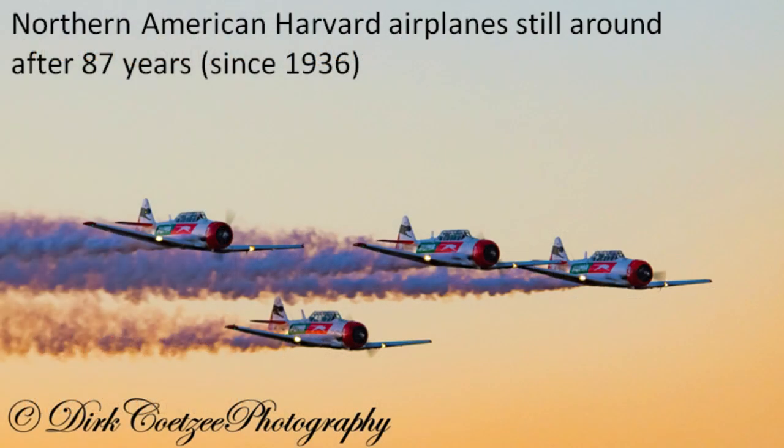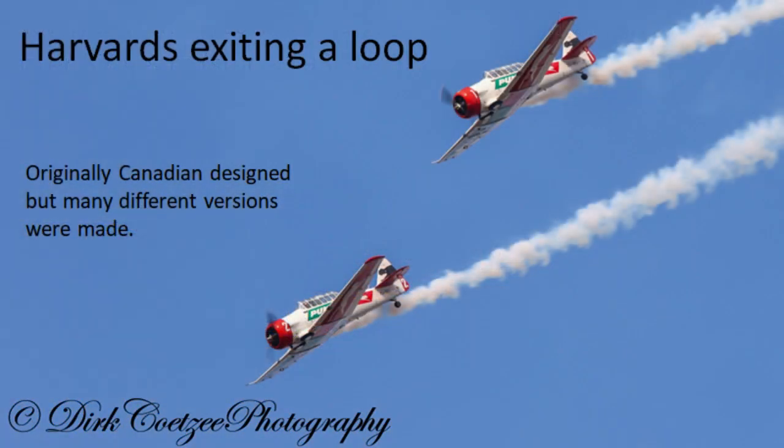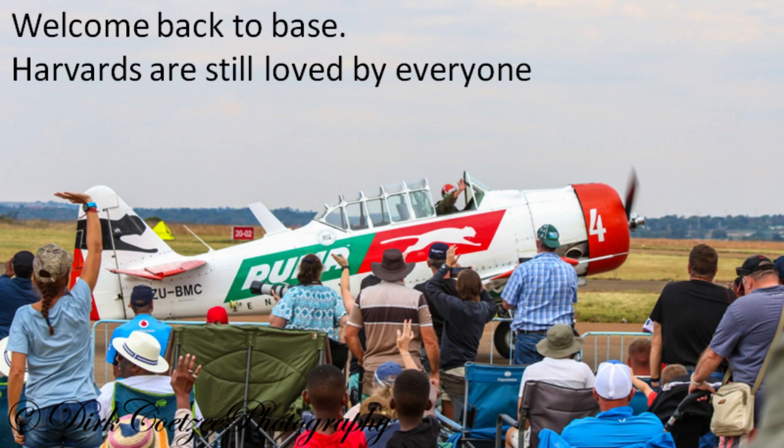North American Harvard airplanes are still around after 87 years since 1936. Harvards exiting a loop. They were originally Canadian designed, but many different versions were made. Welcome back to base, Harvards.